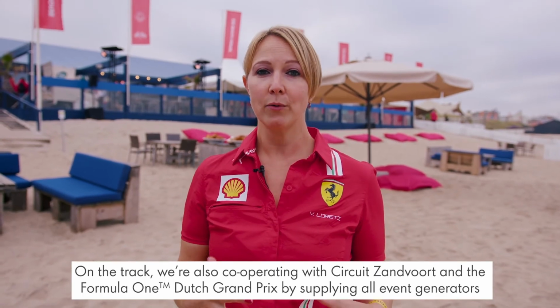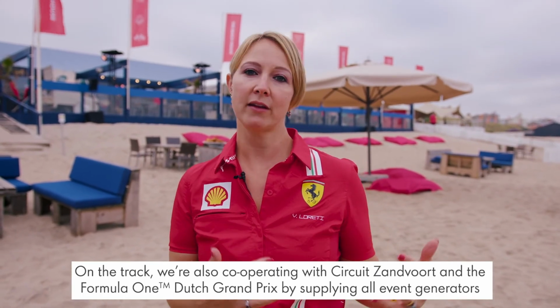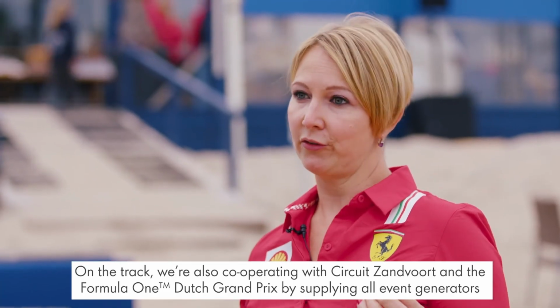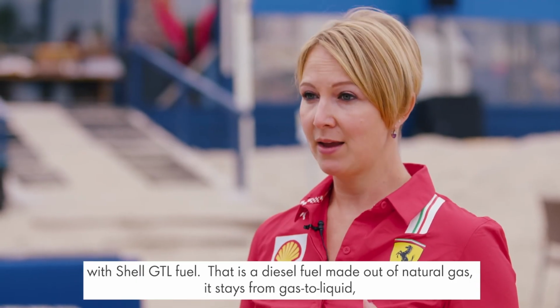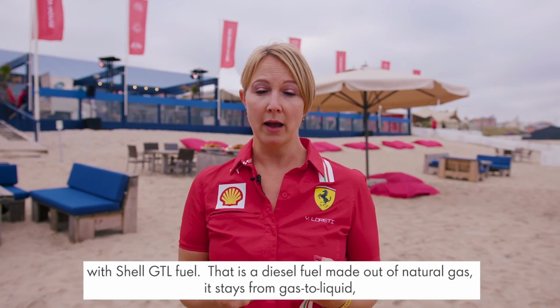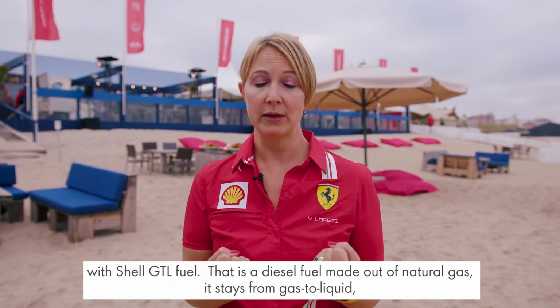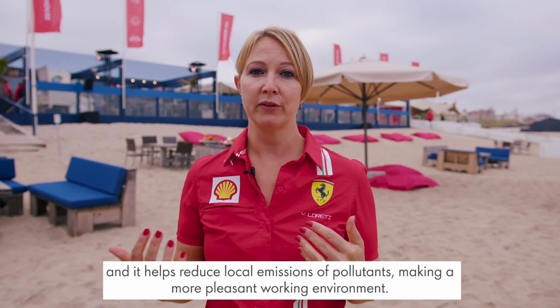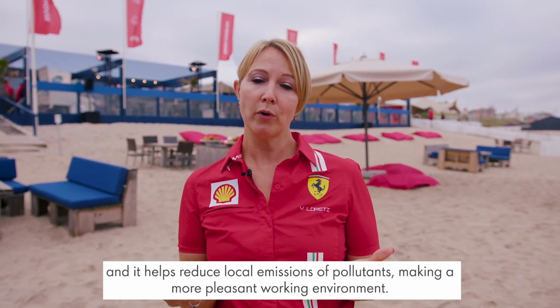On the track, we are also cooperating with Circuit Zandvoort and the Formula One Dutch Grand Prix by supplying all event generators with Shell GTL fuel. That is a diesel fuel made out of natural gas. GTL stands for gas to liquid, and it helps reduce local emissions of pollutants, creating a more pleasant working environment.